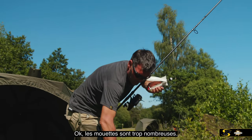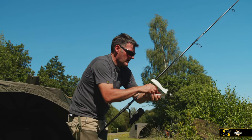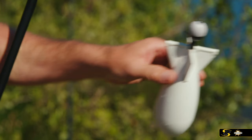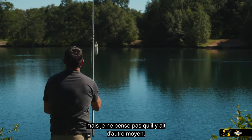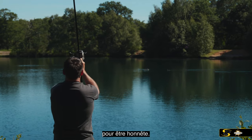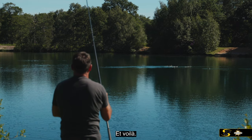All right, the old throwing stick is a bit much, so I'm going to have to go with the old spomb. And this is not exactly what I wanted to do, but I don't think there's any way of getting bait out there, to be honest. So let's see if we can get it out. There we go.